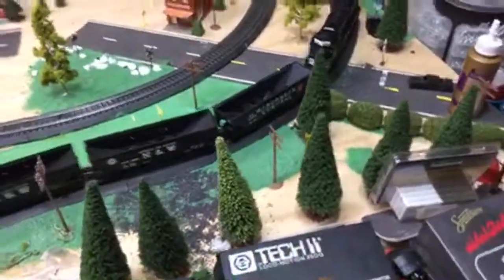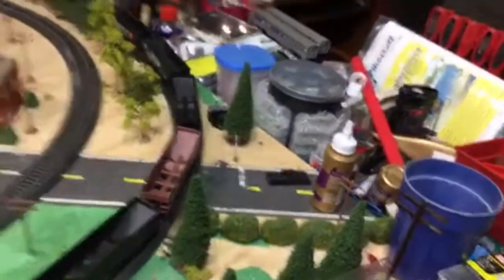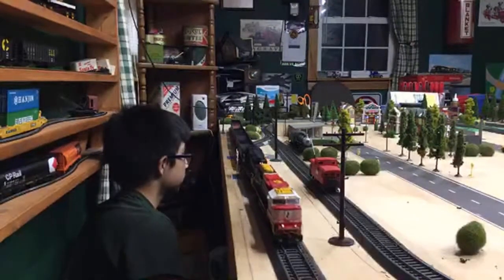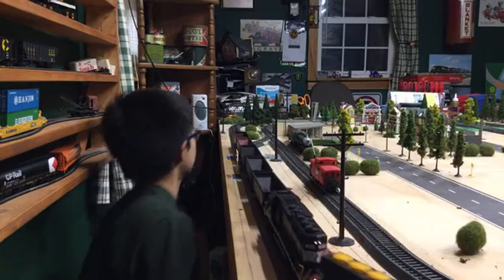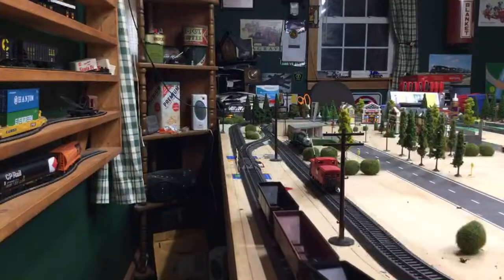Don't know if it's derailed or not. We'll see. Uh-oh, it might be derailed. Might have to re-rail this thing. I'm gonna put this right here, just in case. Alright, it's on the track. Just making sure, because I do not want a wreck happening again with 3,500. Because that last wreck was catastrophic. It freaking flipped on its side.